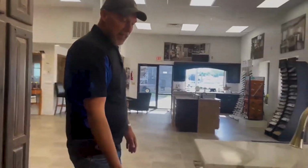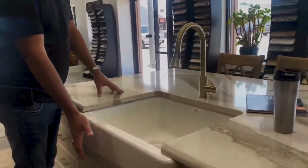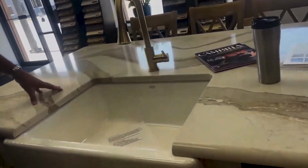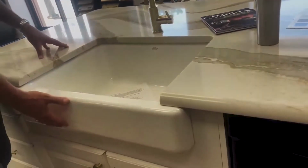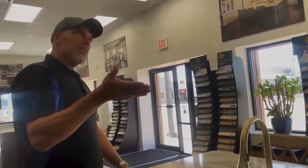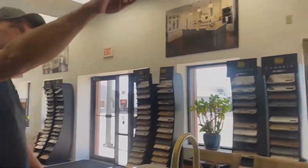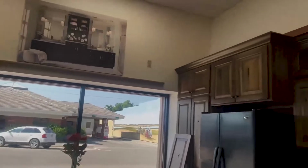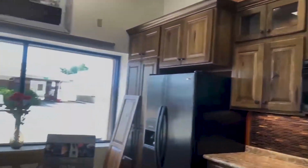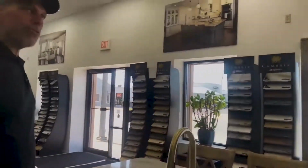And another thing that's coming in is the apron sinks or farm sinks. Instead of having the sink from the top, now you're seeing them where it's a true apron sink all the way through. And then on a lot of the new homes, the ceilings are taller, 9-foot ceilings, so you're seeing cabinets go up a little bit higher than this display here. And there's different ways you can do things as far as the door setup. Right now, these are the shorter doors and the longer doors.